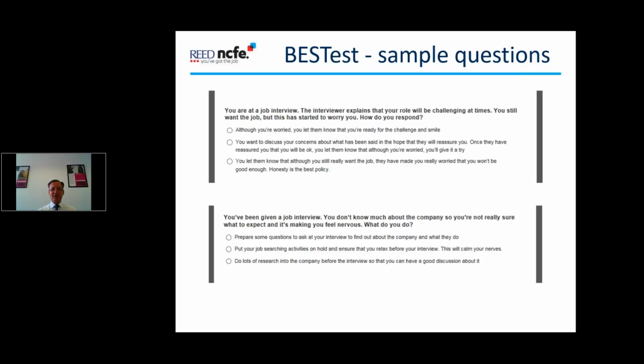So again, this is a question about job interview. Pretty obvious, it's in the title of the question, and it's testing the soft skills of organisation. So what level of planning do you do? Initiative, so you get off your backside and do something about it to be as prepared as possible.